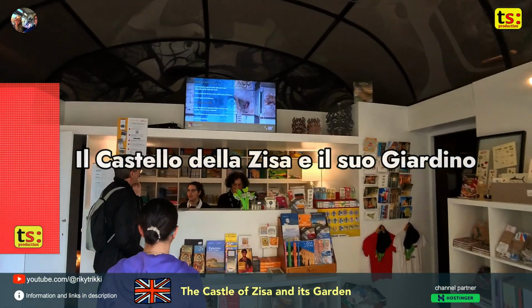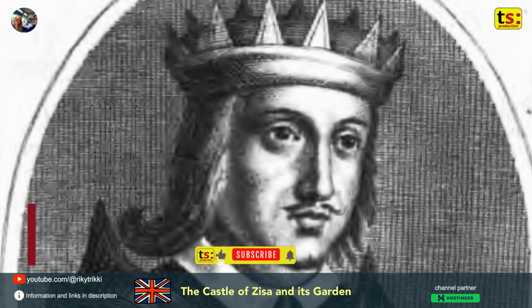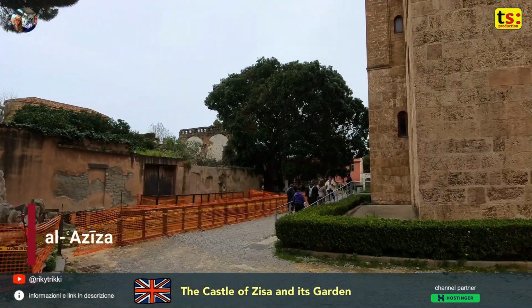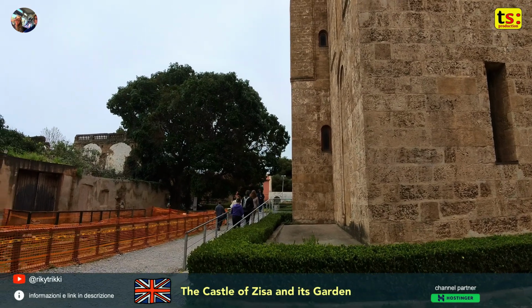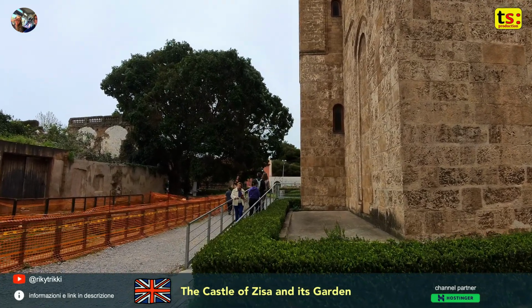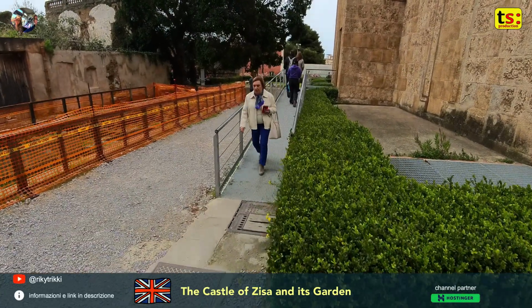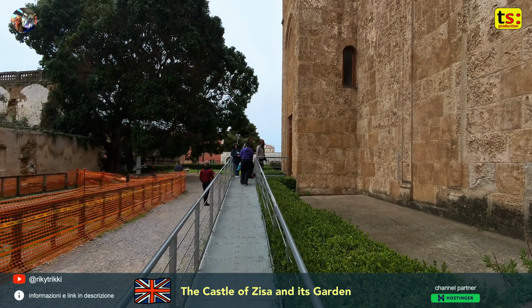The Castello della Zisa was built in the 12th century by the king of Sicily and completed by his son William II. The name Zisa comes from the Arabic word meaning the splendid, and perfectly represents the magnificence of this building. It was conceived as a summer residence for the Norman kings, designed to offer freshness and relaxation during the hot Sicilian summers. The Arab influence is evident in the structure.